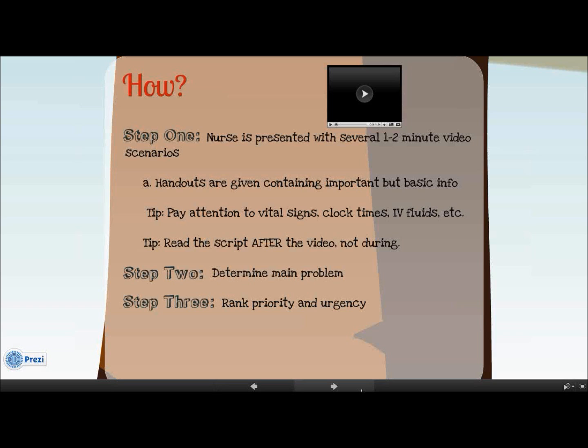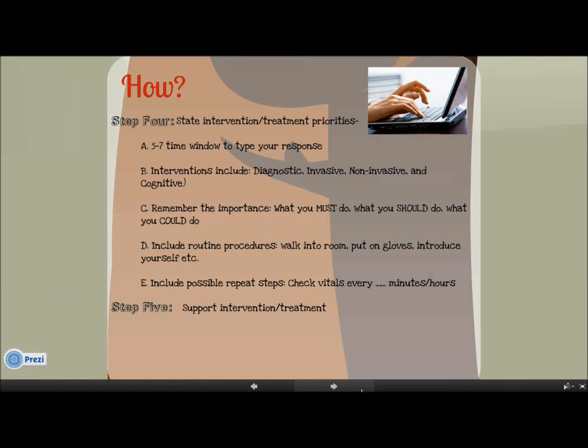In Step 3, you will rank your priorities and the urgency of each problem. Step 4 is the bulk of the assessment, where you will state your intervention and treatment priorities. You will be given 5 to 7 minutes to type your responses. Interventions fall under 4 categories: diagnostic, invasive, non-invasive, and cognitive.